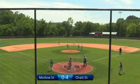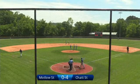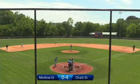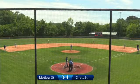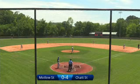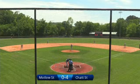And we're back here in the bottom of the fourth inning with Caleb West still on the mound for the Motlow Bucks, and your Chat State Tigers still leading 4-0. As we begin the inning, now to the plate for the Chat State Tigers, the shortstop, number 12, Taylor Head. And Taylor looks to bunt, but the pitch is missed up and away for Taylor Head to get quickly ahead 1-0.